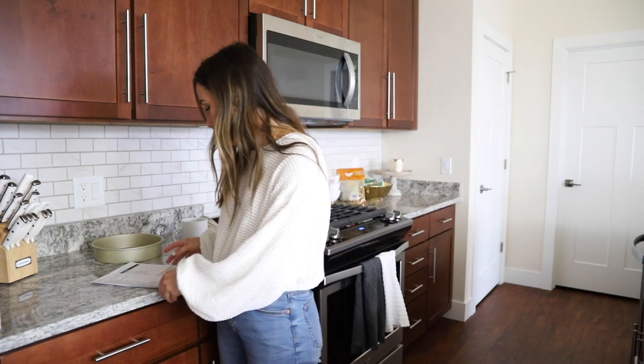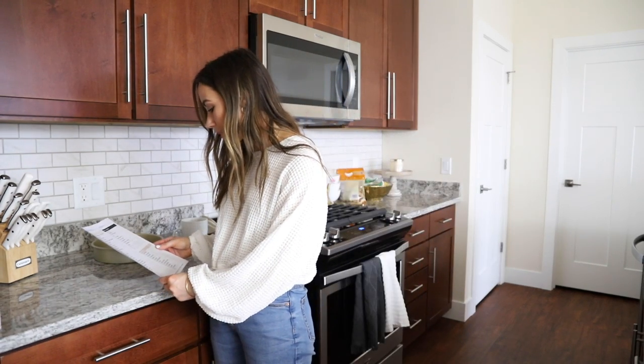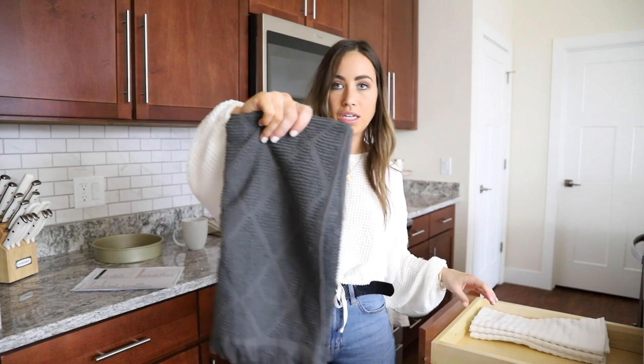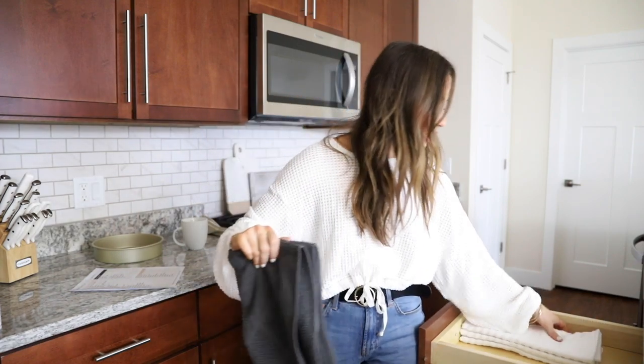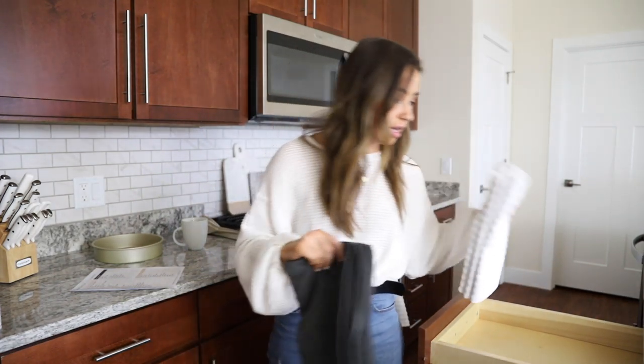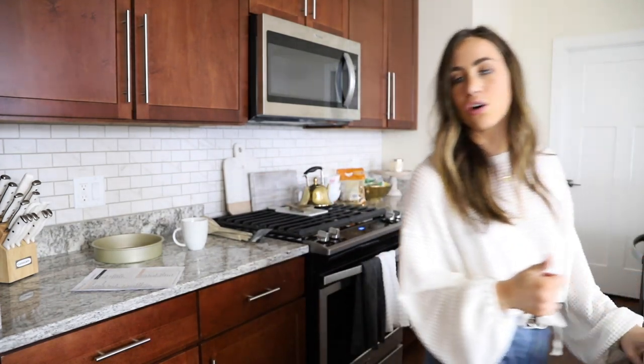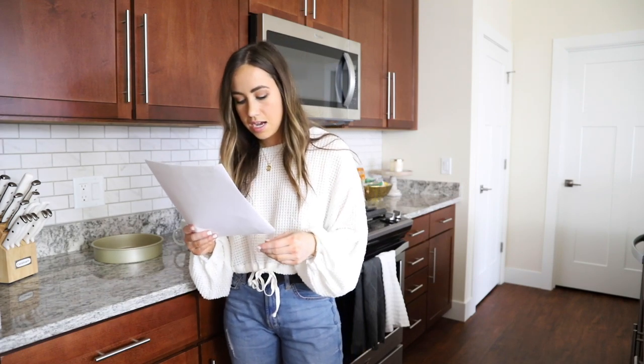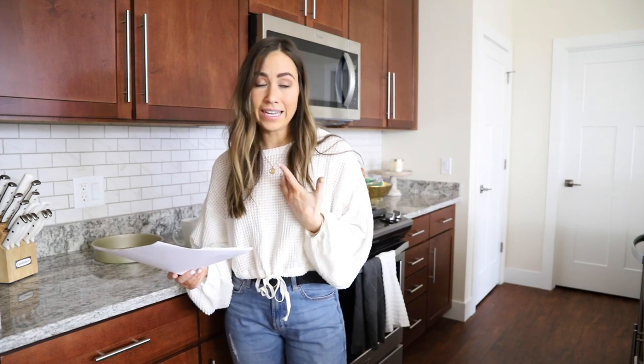Okay, let's see what else. Dish towels, Home Goods. I got all my dish towels from Home Goods. I got this really cute gray set, and then just this plain white one. I have them hanging on my stove, and then I just use them when I'm drying dishes and stuff. Dish drying rack, I don't have that. You might not need that. I just added that in case someone doesn't have a dishwasher, then that would probably be a little more important.